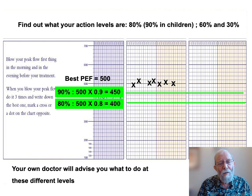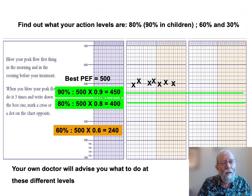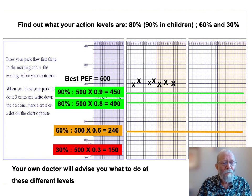Now, this green line tells you the level that your best peak flow should be at. So if you're measuring your peak flow, it should be above that green line. And that would mean that your peak flow readings are normal and your asthma is controlled. The next reading you want to measure and establish is a 60% reading. Now, draw a line on your chart. And if your peak flow is heading down towards 60% or going below 60%, you're having an acute asthma attack. If your reading drops below 30%, then this is an emergency and you need emergency help. So draw a line for the 60% line and the 30% line.